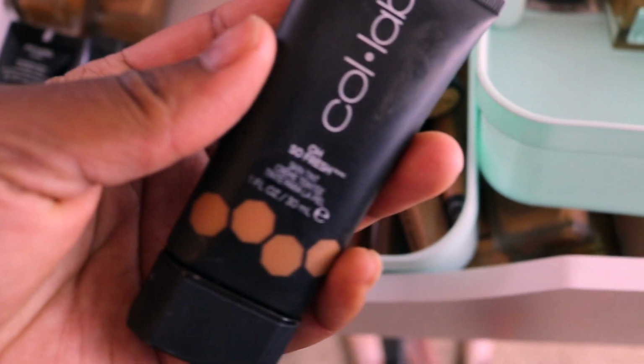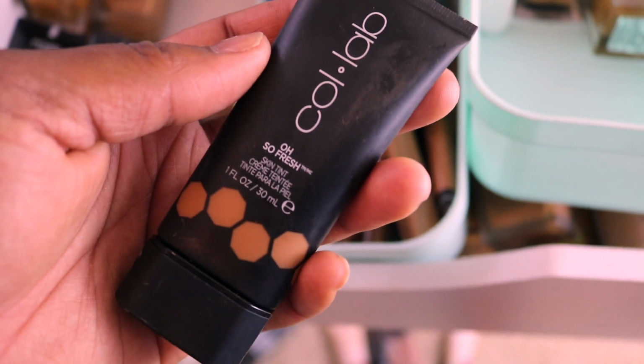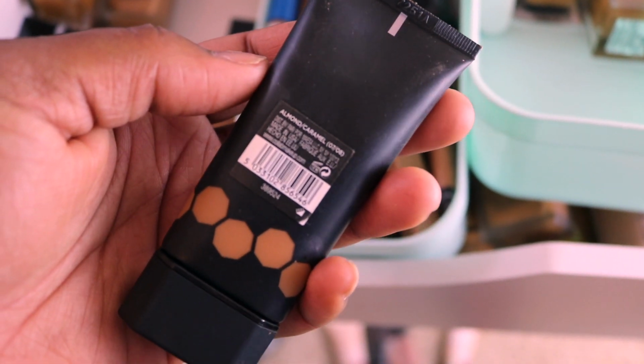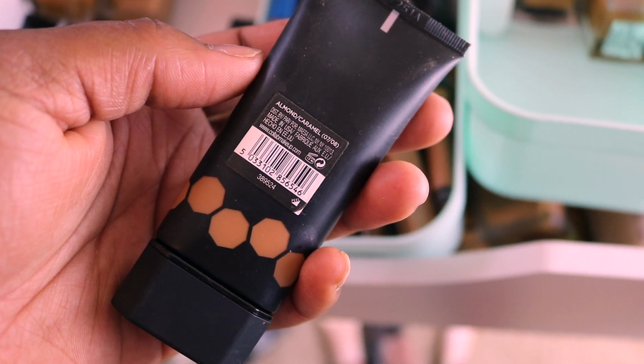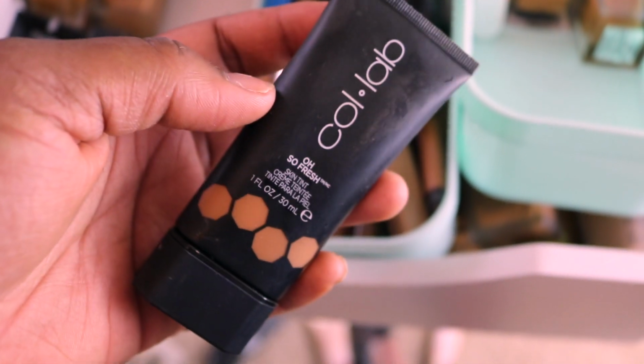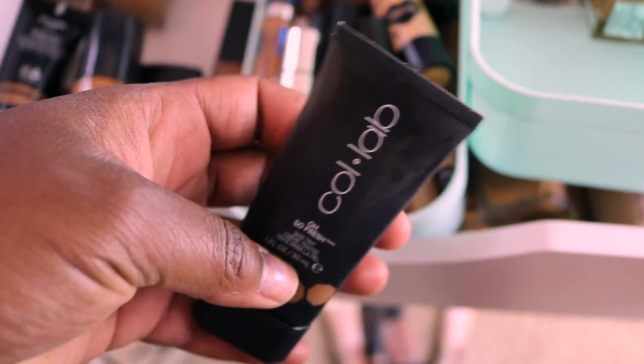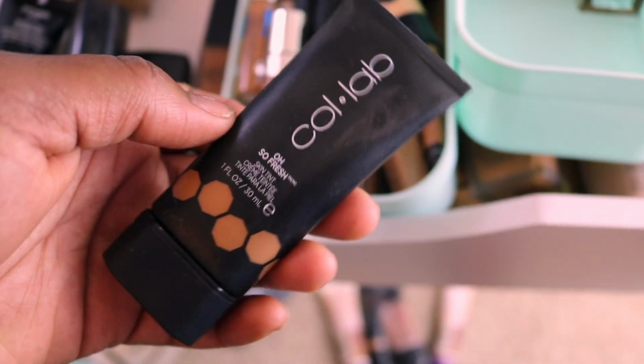Next up, this is a more recent purchase. It is the Collab Oh So Fresh Skin Tint. I actually don't mind this skin tint. It's a nice skin tint. I have it in the shade Almond / Caramel 0607. There is one shade after this that's deeper, but it's a lot more red based. I do like this for light makeup days. Since I just got it, I think I am going to hang on to it for a little while longer.